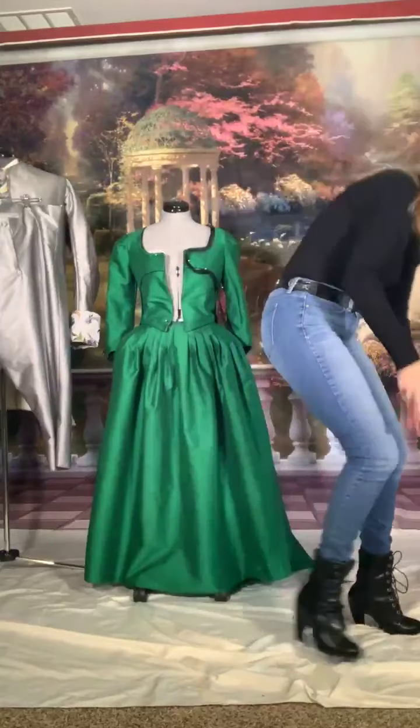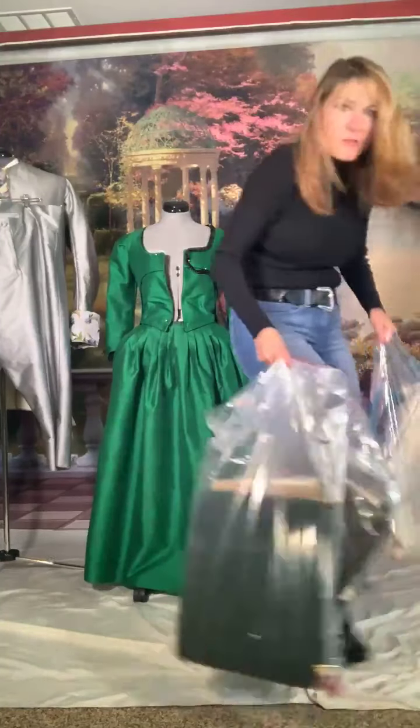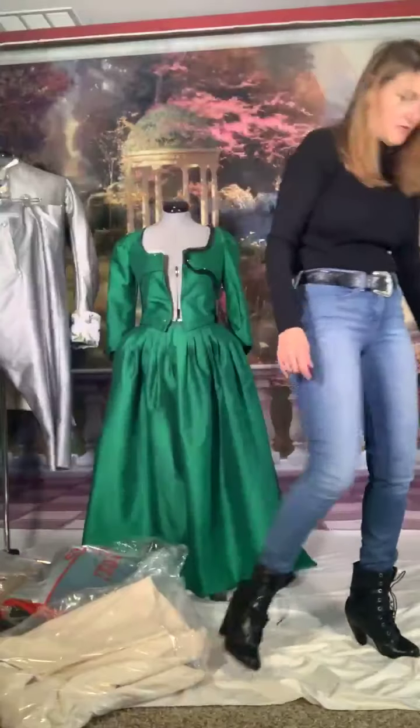The fabric shopping. So today I went fabric shopping and I have all my bags here, and you will see when I go shopping, I go shopping.